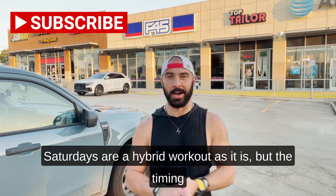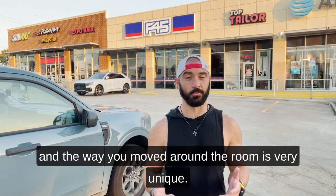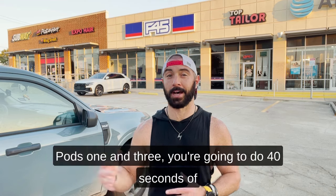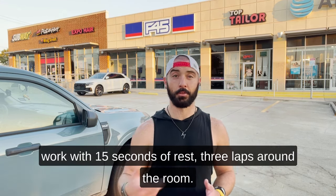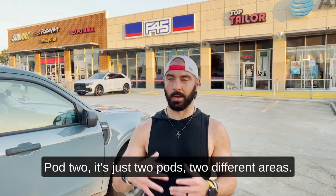Saturdays are a hybrid workout as it is, but the timing and the way you moved around the room was very unique. So I'll explain it real quick here. There's three different pods. Pods one and three, you're gonna do 40 seconds of work with 15 seconds of rest, three laps around the room. Pod two, it's just two pods, two different areas.